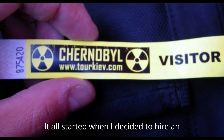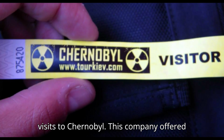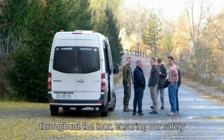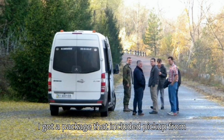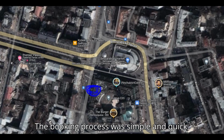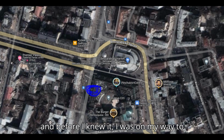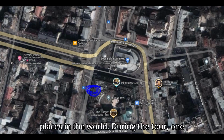It all started when I decided to hire an extreme tourist company that specialized in visits to Chernobyl. This company offered Army guides who would accompany us throughout the tour, ensuring our safety and providing expert information about the area. For just €150, I got a package that included pickup from central Kiev, the full tour, transportation, and some refreshments. The booking process was simple and quick, and before I knew it, I was on my way to one of the most iconic and awe-inspiring places in the world.